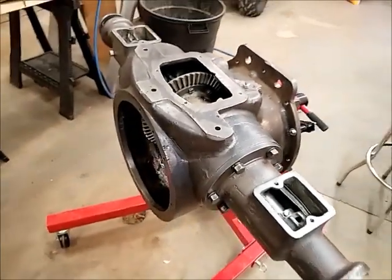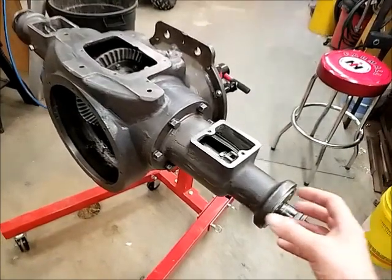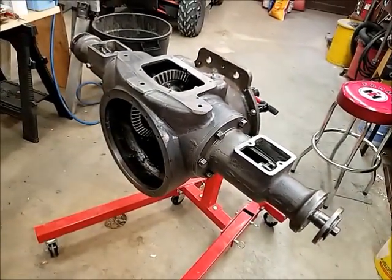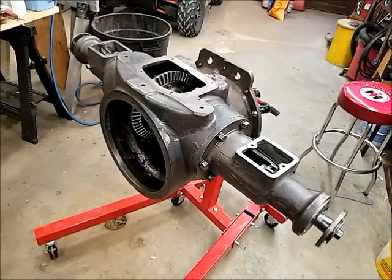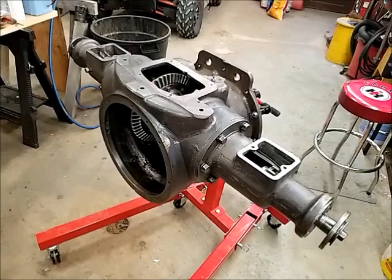I'm happy with it. This assembly is together for good now, with the exception of pulling those axles out to lube up those felt seals when everything is painted. Other than that, hopefully this never has to come apart again. So that's a good thing.